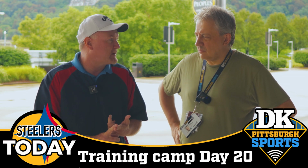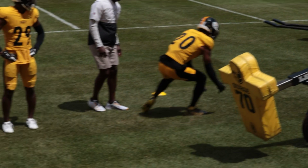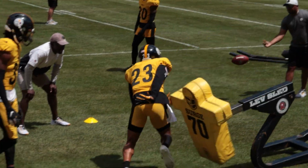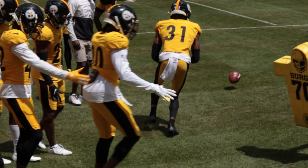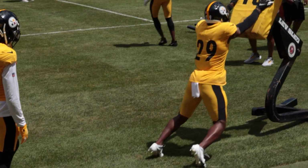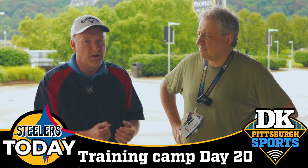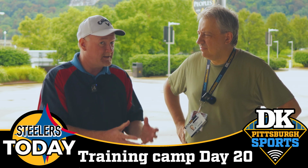Cam Sutton is the better cover corner on the inside. There's no ifs, ands, or buts about it. He was also the better cover corner on the inside than Mike Hilton was, by far. What this defense valued in Mike Hilton was his ability to help out in the run game and his ability to blitz. So I don't know that they want a better cover guy in there if it hurts their run defense or hurts their ability to blitz as much.